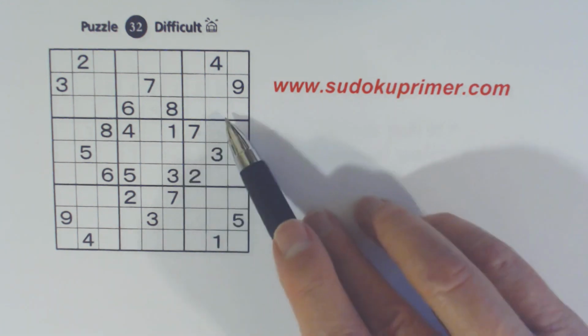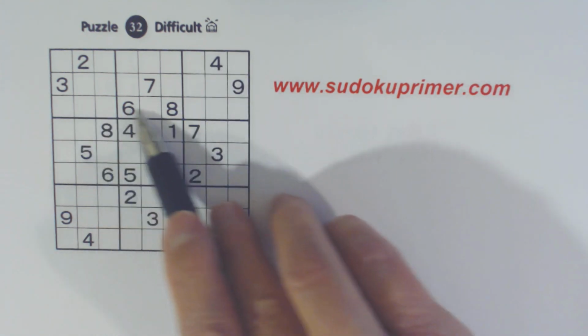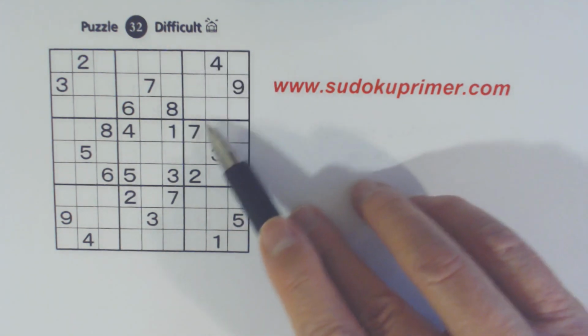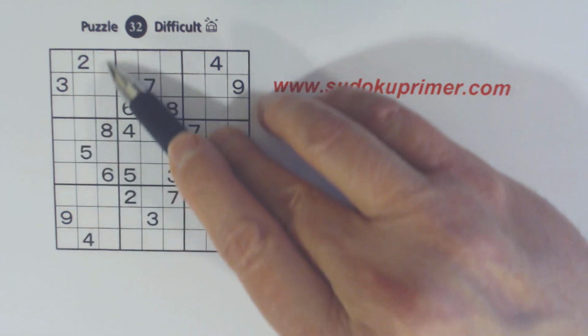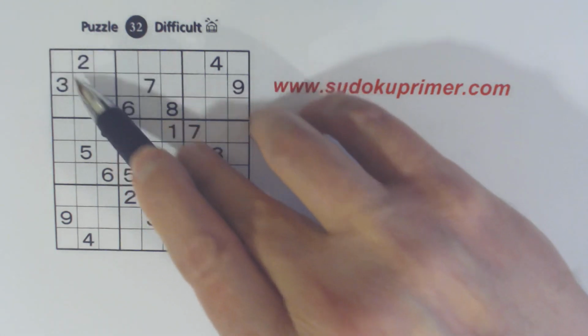Okay, let's look at a couple more. In this box we've got a 2 and a 7, but we have a 6 and an 8, so we can't do anything with that. Let's look at this box here, box 1. We have a 6 and an 8 in this row, and a 6 and an 8 in this column. So we have 6 8 twins right here.